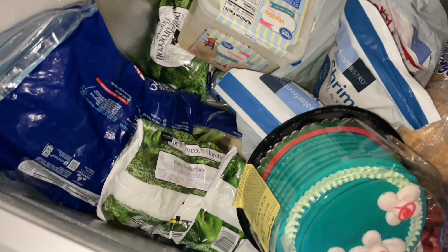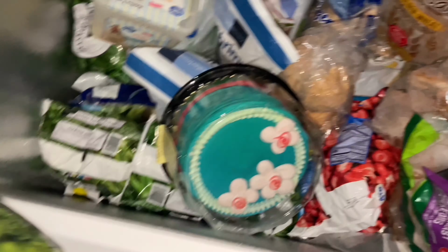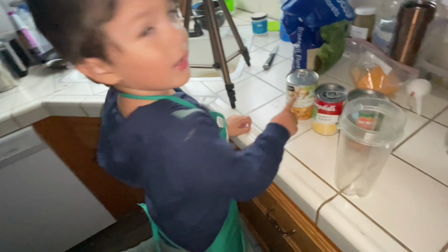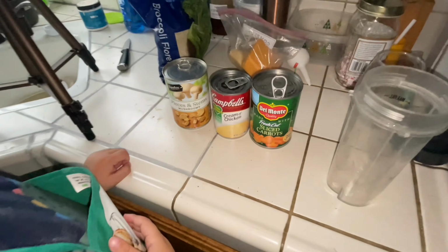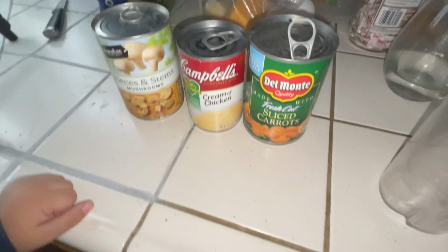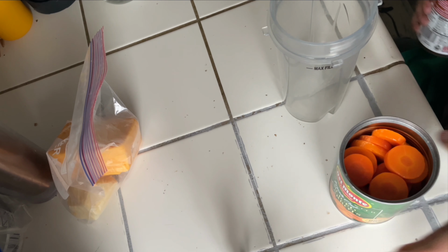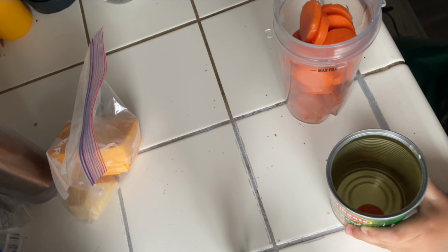So I'm thinking tonight I'm going to make some broccoli cheddar soup. A little assistant right here, he's gonna help me. We don't have any fresh ones, but we have these canned, so we're going to use this and just blend it in here before we put it in the Instapot. We don't need all the juice, so I'm gonna dump it. Can you dump this in here, please? Okay, put it inside the cup. Good job. And that's a carrot. Perfect.